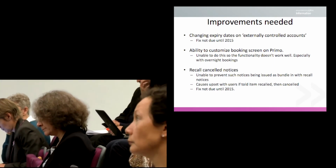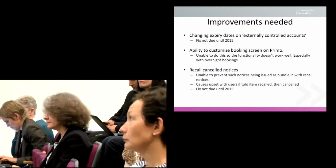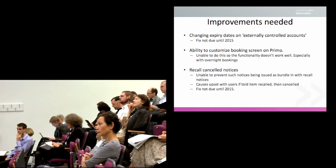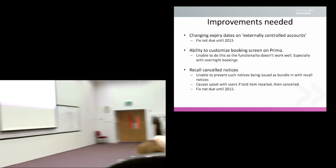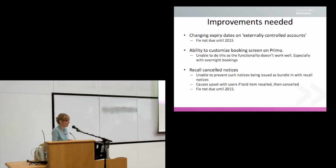We're talking now, I think, about the first quarter of 2015. And with this particular case where we wanted to be able to change expiry dates without them being overwritten, initially Ex Libris didn't see the value in it, so we actually had to make a case for it. We had to explain the situations of when we'd want to use this, so be aware that sometimes you have to do that kind of thing.